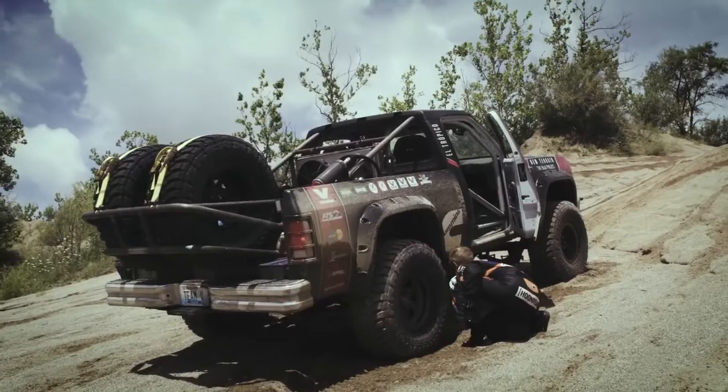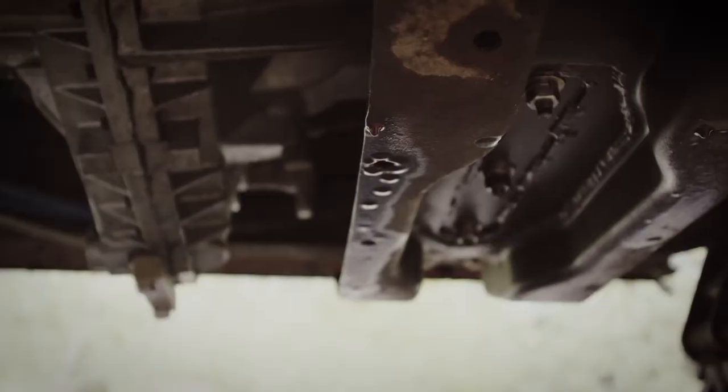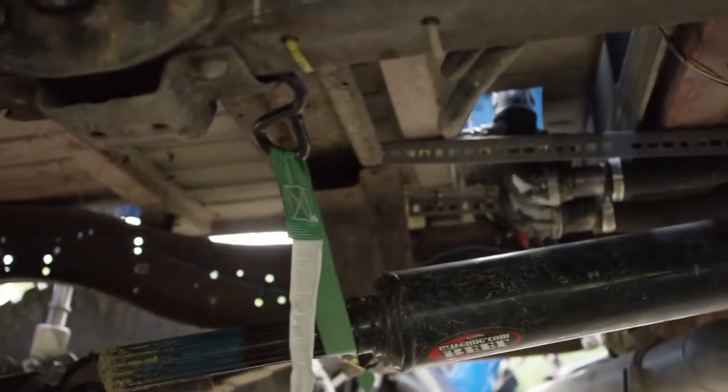Well, we were starting to get somewhere. As soon as we turned around this corner, hit a little dip in the road, it loaded up the suspension, loaded up the drivetrain, broke the transmission, broke the drive shaft. We might have jumped the gun a little bit. We've got to really ease it into it, check everything over.